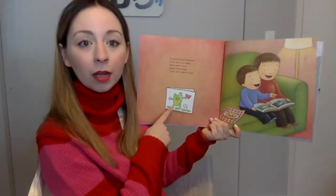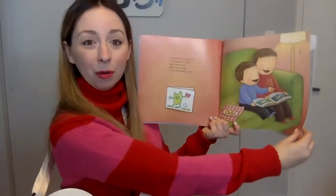Oh, is that Forte the frog? Say hi, Forte. He's in the book.